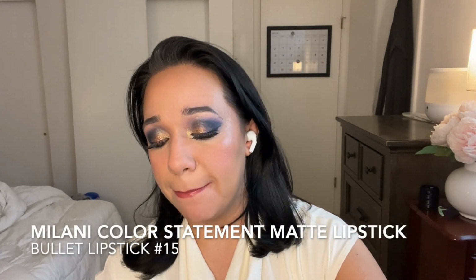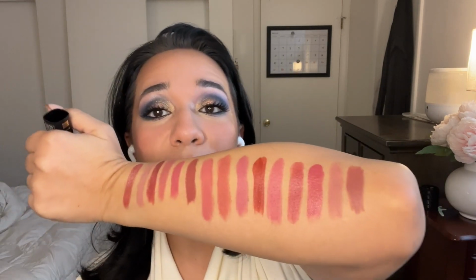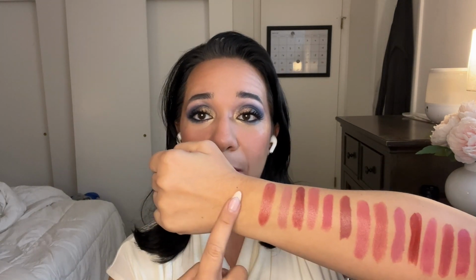And here's the lipstick that matches that Shoop liner. Oh my gosh, I'm running out of room. Look at that. This is very brown. It's a little bit warmer than I would like it to be, but it's still a really pretty color. Where am I gonna put the, okay, I'm gonna put some more here on my hand.